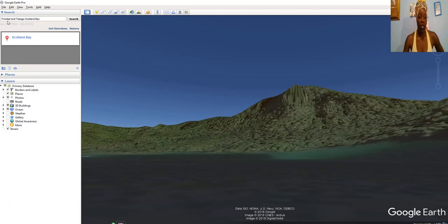So here we are again at Trinidad, Scotland Bay, okay? And this is the, I did not discover her. I only discovered the pyramid that she's looking at. And then my viewers were the ones who discovered her. But inside of her face is another face. And here it is. But that's not what we're here for today. Guys, are you ready for this? Are you ready for this? Okay. Let's go.